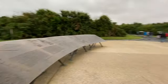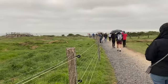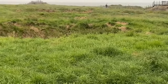And then you can see the point right there and looking out to where we're gonna go. So, heading off now, Pointe du Hoc. Heading over to the point. You can see in the distance the bunkers.